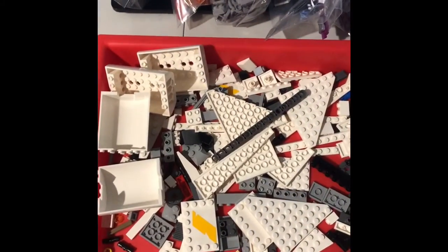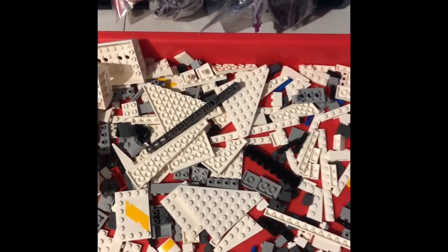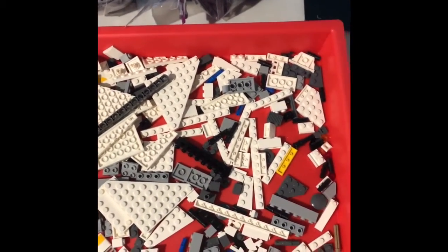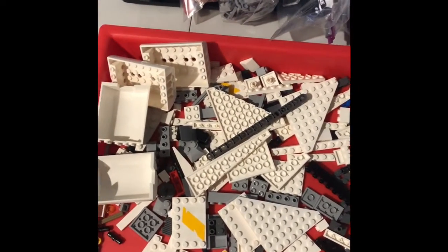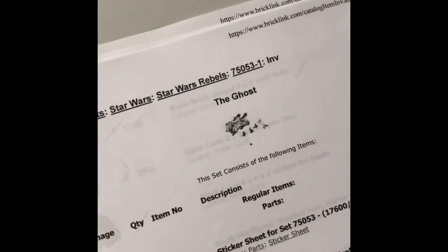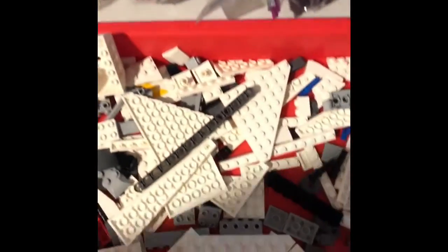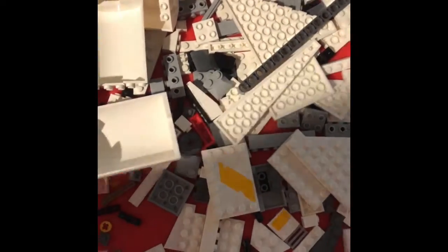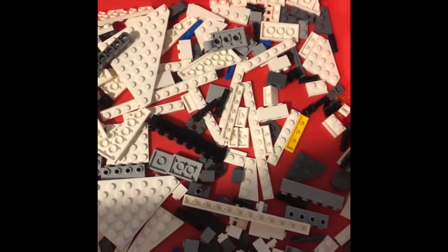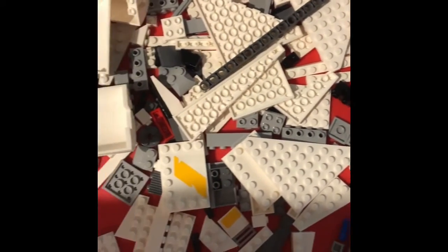All right. Continuing on our night, just continuing to show you how we operate at night, some of the background scenes. What we're working on here is checking out how many pieces I have of this Lego set, the Star Wars Lego set 75053, which is the Ghost. I picked this up in a used lot, and it came mostly completed, so I'm checking to see how many pieces there are. I already sold the minifig separate. I'm going to sell the ship separate.